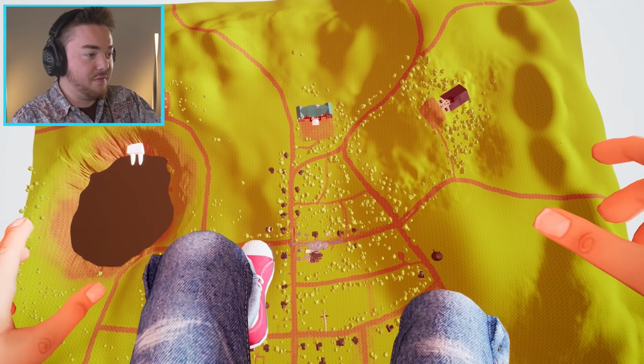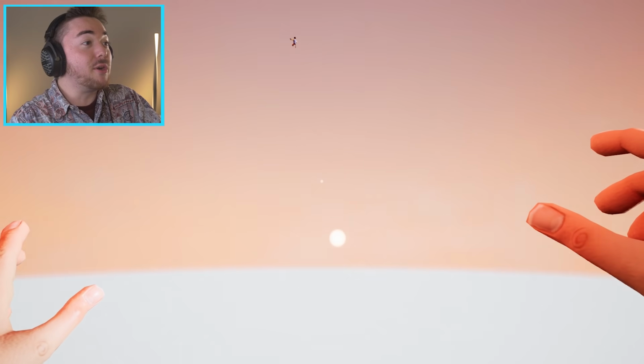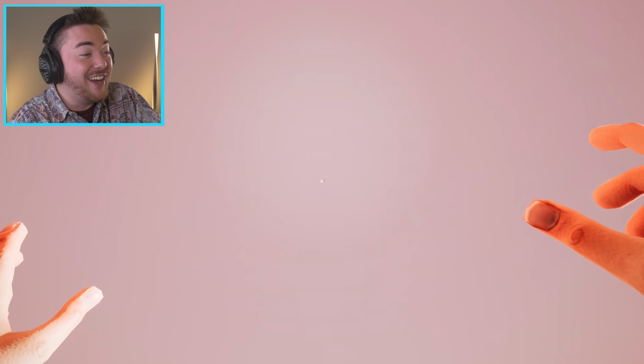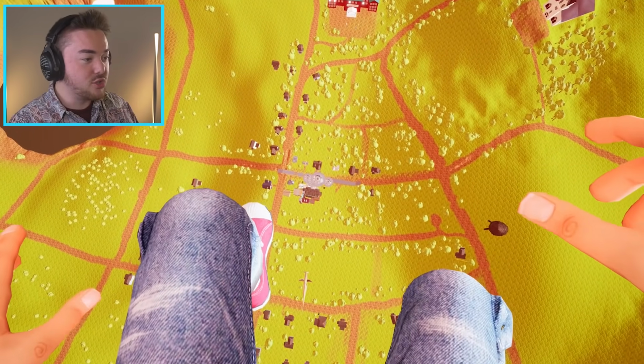Hold on. All right, I've been flying up for quite some time. It's almost like we've been completely... The neighbor took it too! Look at how high he's going! Oh my gosh! This is fun! Yo, wow. We went up so far.